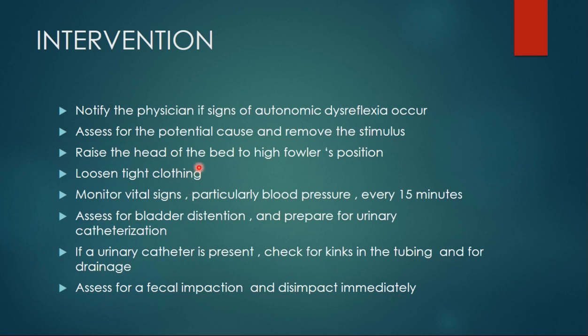Okay, so this is all about the interventions of this autonomic dysreflexia. Hope this small topic is clear to you all.